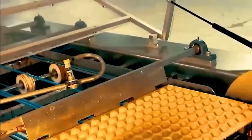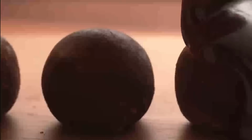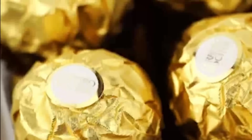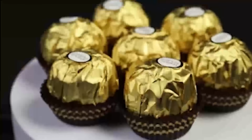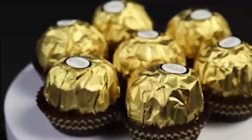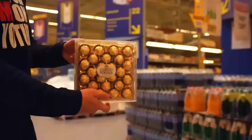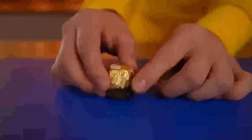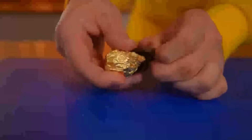A Ferrero Rocher purchased in Rome will taste the same as one bought in Dubai, Tokyo, or Toronto. That uniformity is achieved not through simplicity, but through complex synchronization across ingredients, machines, and human craftsmanship. From a distance, Ferrero Rocher production might seem effortless, but it's anything but.